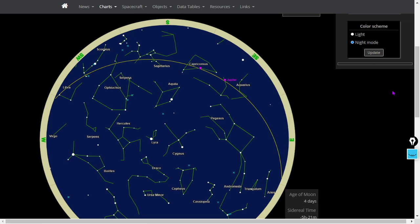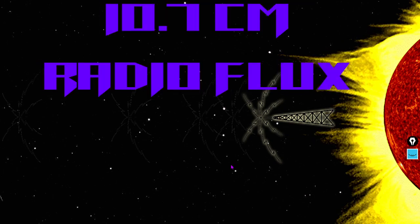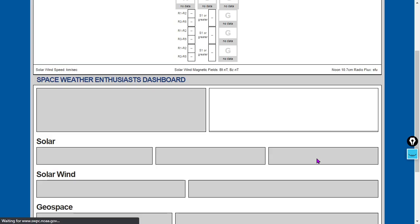And if you're up before dawn, you may see Saturn and Jupiter on the ecliptic, which is this yellow line that we've drawn in, the path the sun will take across the sky. The 10.7 centimeter radial flux only at 73 solar flux units. And here that is in context. The black line here is the radial flux. The red line is the sunspot number. And the radial flux and sunspot number are directly proportional data sets.